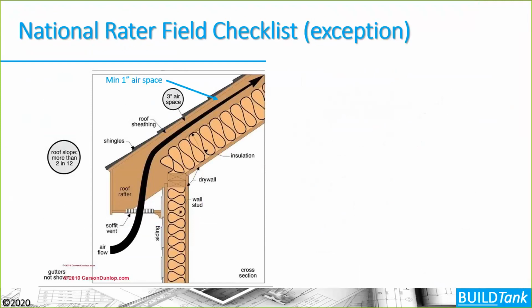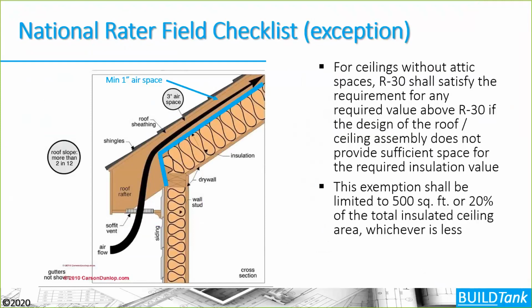The field rater checklist exemption also says that for ceilings without attic spaces, R30 shall satisfy the requirement for any required value above R30 if the design of the roof ceiling can't accept more than that R30. You also have this 500 square feet exception as well.